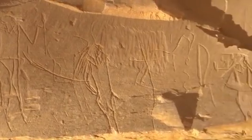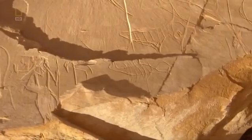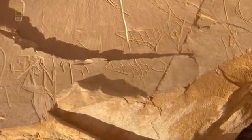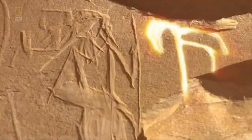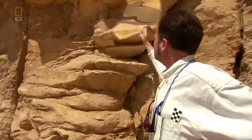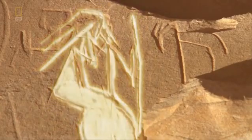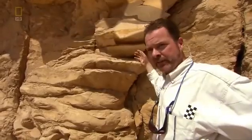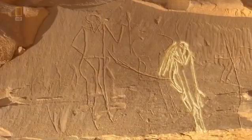Darnell is convinced these strange figures record a key event in Scorpion's life. Going from right to left, following the scorpion, is a standard, a divine standard, apparently an animal on a vertical pole, which is followed by a man in a long cloak holding a staff, possibly a priestly figure. This is the depiction of a prisoner.